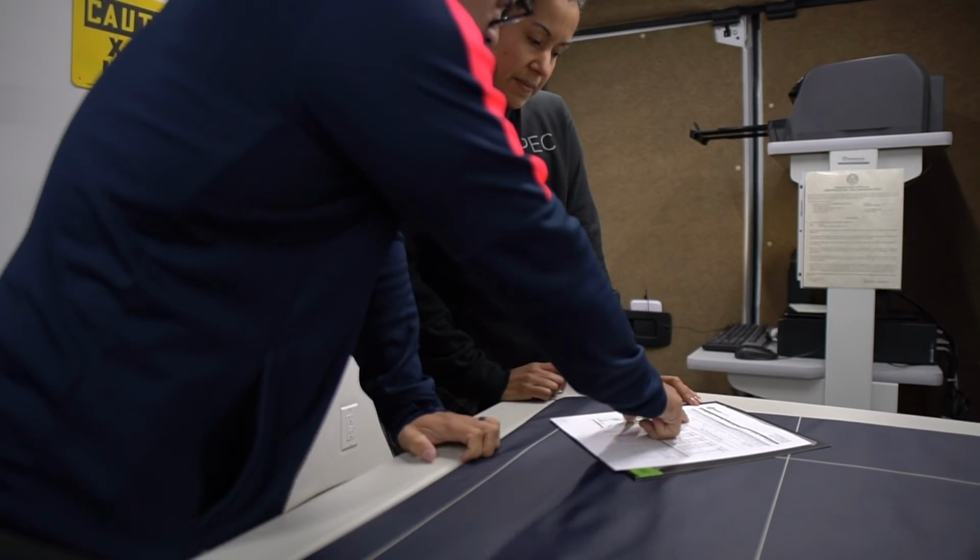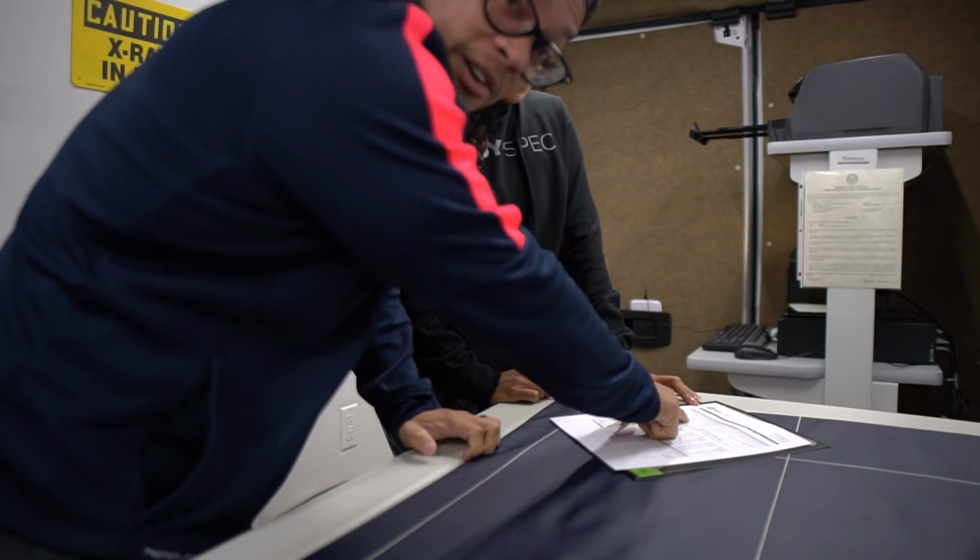Pretty lean range there. So that's my total? That's your total. That's your body fat percent. Wow. Yeah.